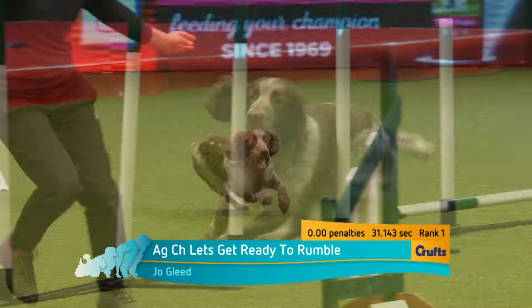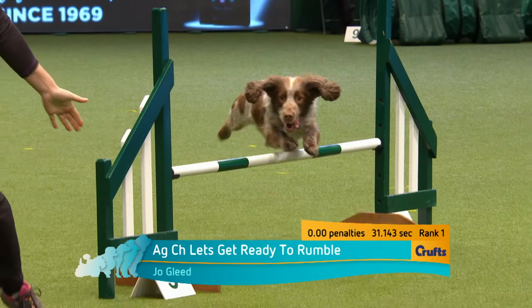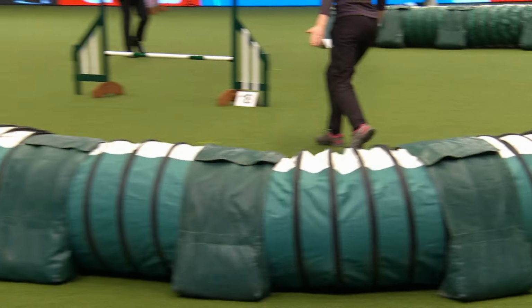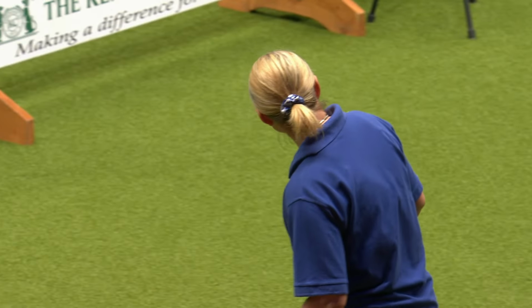This is going to make the agility competition very, very exciting later on, ladies and gentlemen. Make sure you do come and join us for that. It will be a fantastic competition.